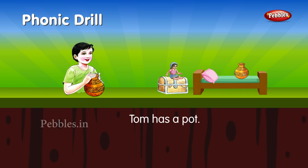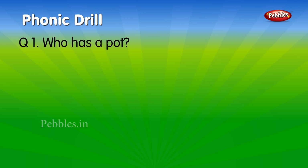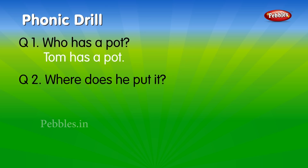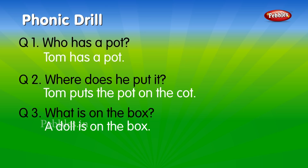Tom has a pot. Tom puts the pot on the cot. There is a box near the cot. A doll is on the box. Question number 1. Who has a pot? Tom has a pot. Question number 2. Where does he put it? Tom puts the pot on the cot. Question number 3. What is on the box? A doll is on the box.